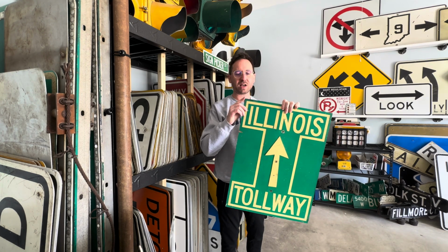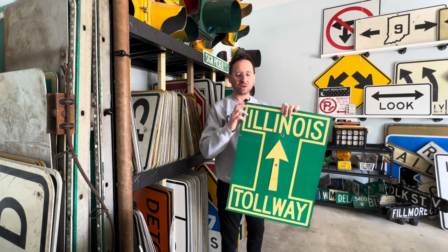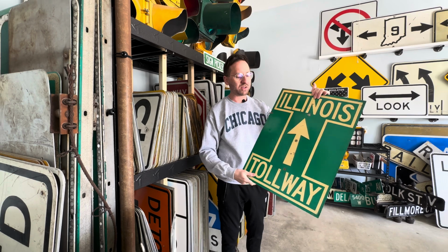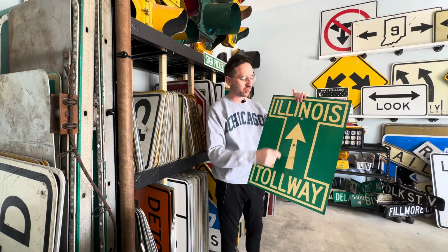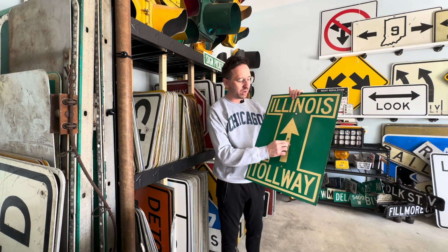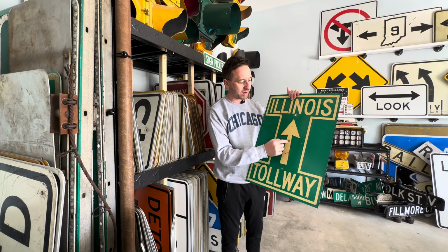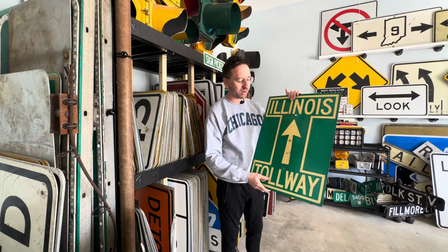I love that this sign is not rounded on the corners. That thing will just take your eye out. And the other thing that'll take your eye out is this really pointed arrow, which is missing one of the rivets, or there was a bolt or some kind of mounting hardware probably that went through here.